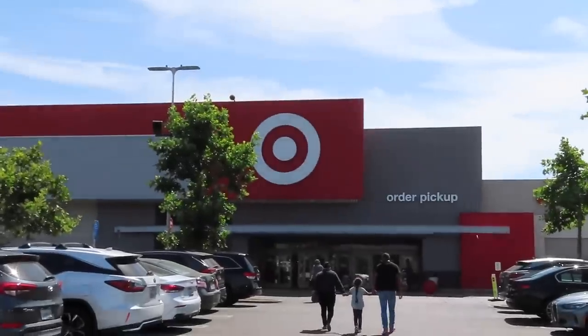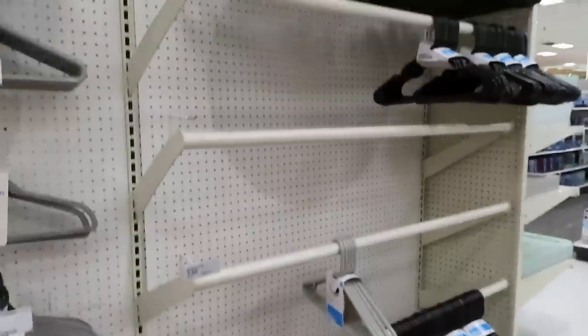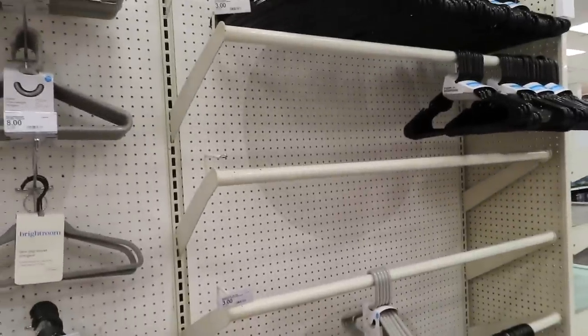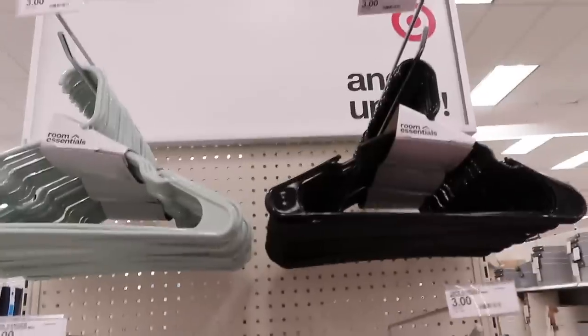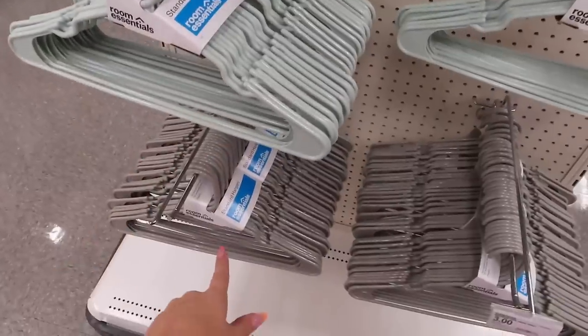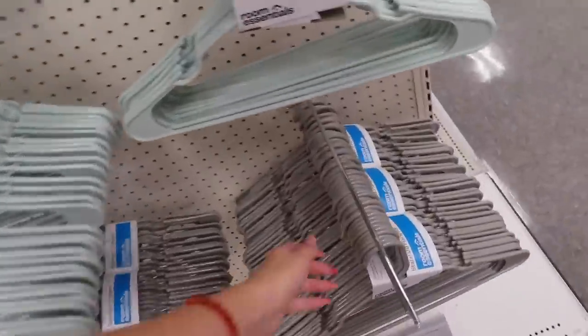Okay guys, I made it to Target. I'm gonna get all of my closet stuff. All right, I'm in the hanger section and they have no white hangers. So I could get gray. I wanna get the cheap ones because they're only $3 versus these. I just wanted them all to match. Oh my God, I can't believe they have kids white hangers. All right, I found black, gray, or this mint color. Maybe gray. I feel like that would match the best to white. I can't believe they don't have white. And we'll get two packs.